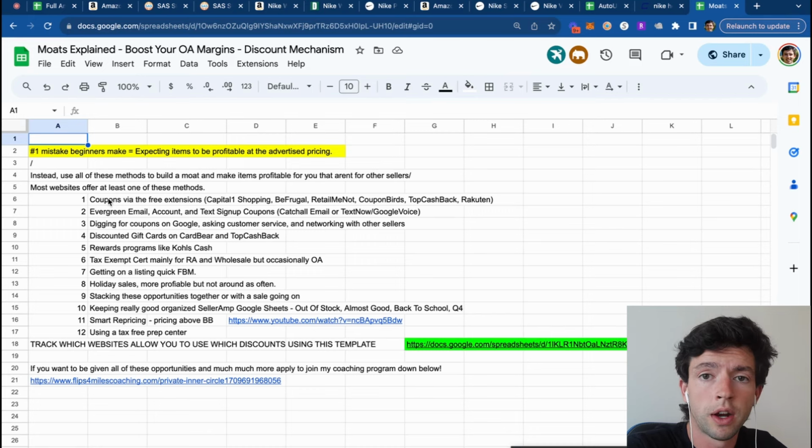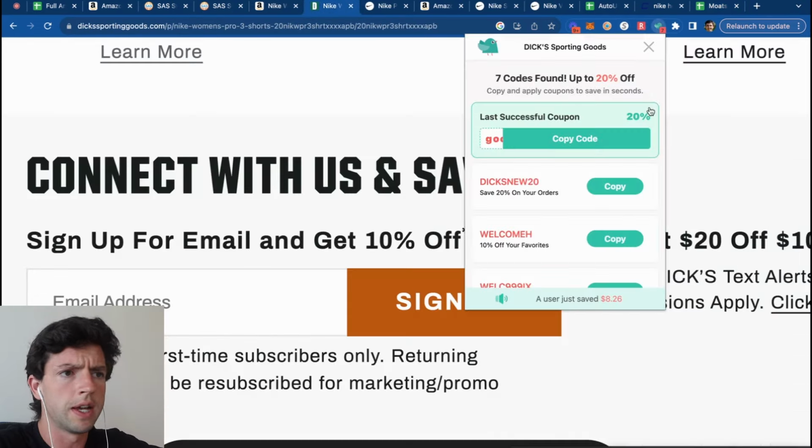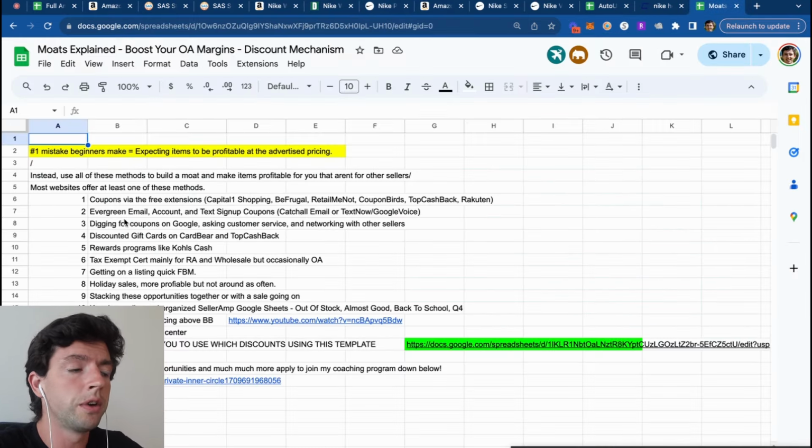You don't need a Capital One credit card to get Capital One Shopping. It's nice and easy right there. It just pops up in the top right. Go ahead and see if there's any coupons specifically here. Like for example, Dick's saying there are a couple here. I don't think any of those actually work, but this 10% email code does, right? And that's an example of an evergreen email account and text sign-up coupon, which you can loop using a catch-all email and text now in Google Voice.